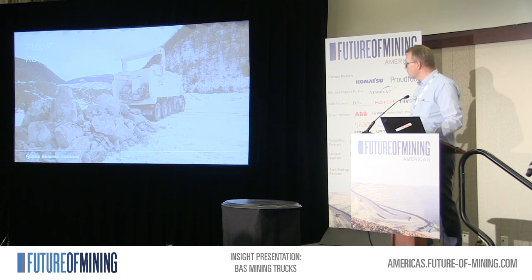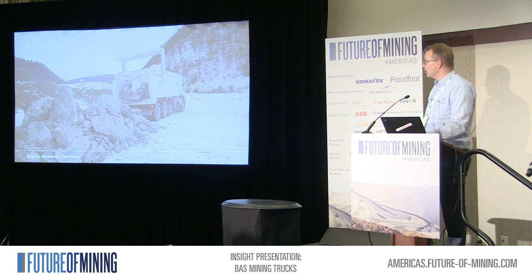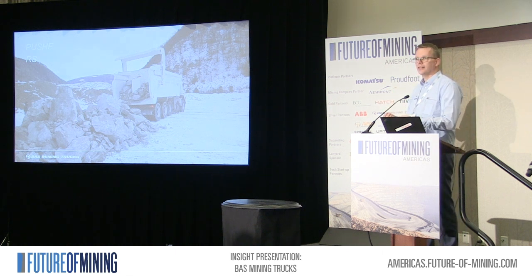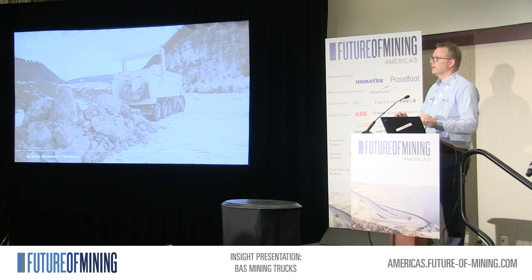This is a limestone quarry in Austria. So pusher trucks are not only suitable for nice, fine, sandy type of material, but also for hard rock.